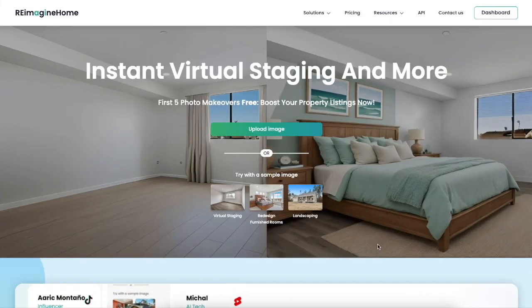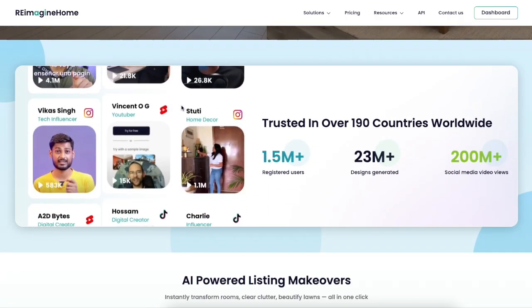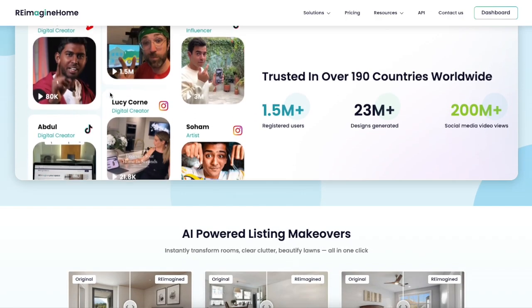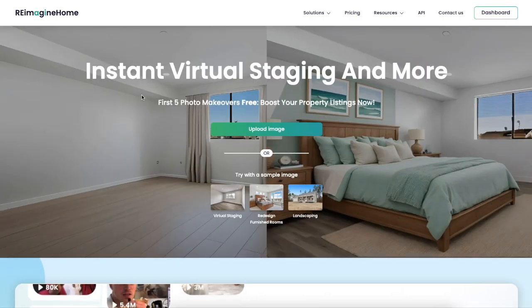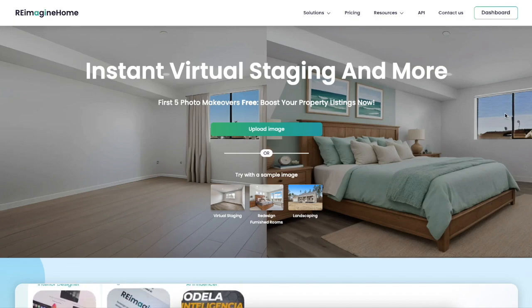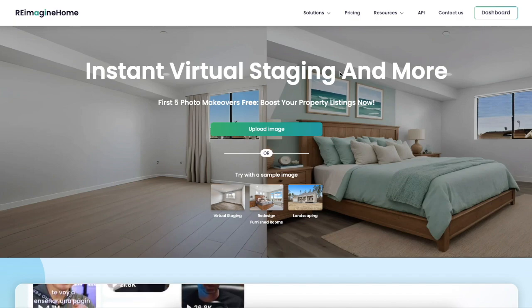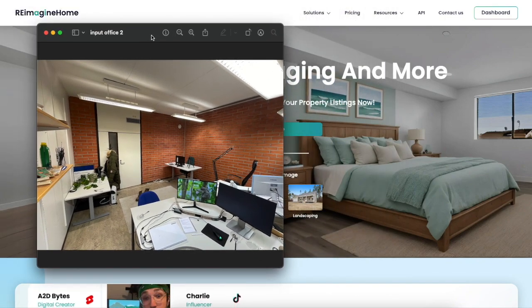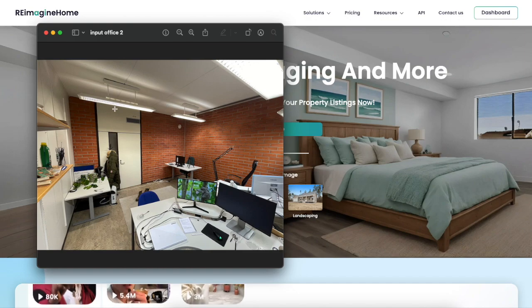Alrighty, so let's start with the AI designer. In this video, I'll be using a tool called REImagineHome, and this is one of the best products that I have tested, and also based on the reviews that I have seen, this is one of the state-of-the-art AI interior designers right now. So here is an image of my office space. I'll actually make it a bit smaller so you can see it.